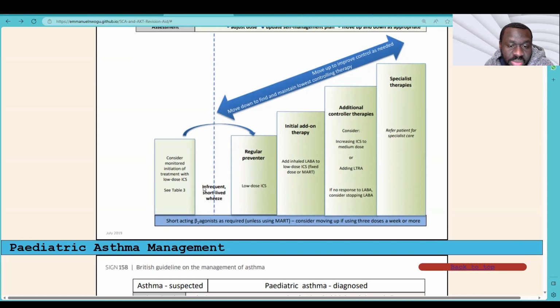And that's where you'd now be thinking, okay, regular preventer. For infrequent short-lived wheeze, consider monitored initiation of treatment with low dose inhaled corticosteroid. So let's look at the short-acting beta-2 agonists, SABAs. Unless using MART, consider moving up if using three doses a week or more. So with 3 doses a week or more of your salbutamol inhaler, you now want to start a preventer, a low dose inhaled corticosteroid. You could probably review this patient in a month's time, 4 to 6 weeks. The patient is still having symptoms.